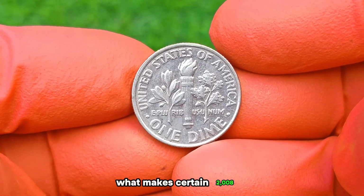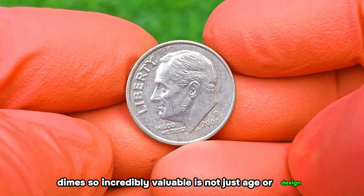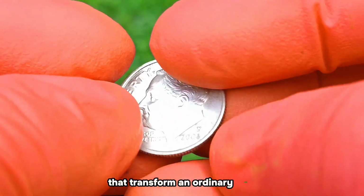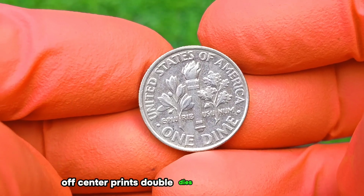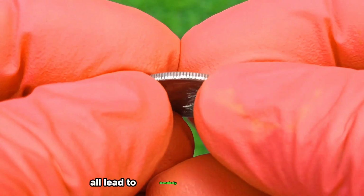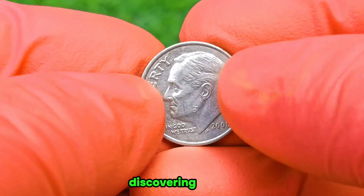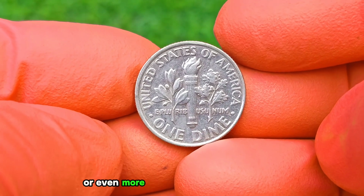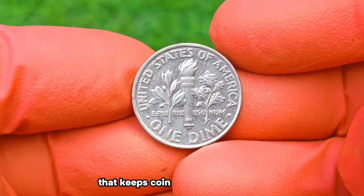What makes certain 2008 D dimes so incredibly valuable is not just age or design, but rather the unexpected errors during minting that transform an ordinary coin into a numismatic marvel. Misstrikes, off-center prints, double dies, and transitional errors where coins may have been struck on the wrong planchet all lead to dramatically increased value. Some collectors have stumbled upon these by chance, discovering that the dime they nearly spent on a gumball was actually worth thousands, or even more. It's the thrill of the unknown, the buried treasure in plain sight, that keeps coin enthusiasts hunting.